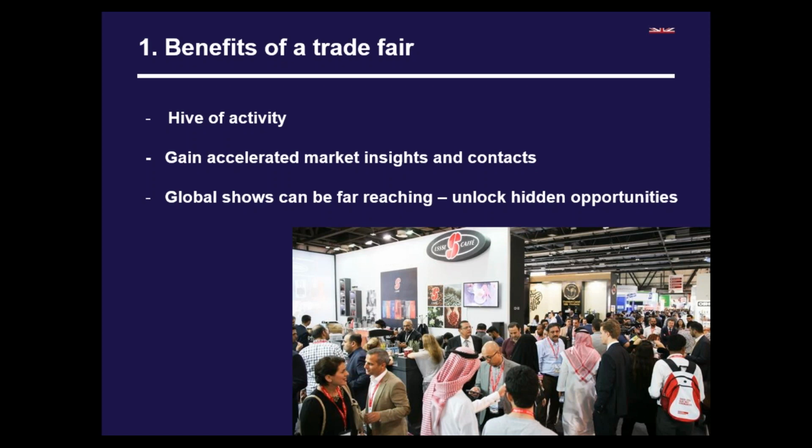So let's start with talking about why do a trade fair in the first place? What are the benefits of having a presence at a trade fair? Well, from my experience, one of the great things is that it's an absolute hive of activity, particularly the larger shows. They bring together continents, regions, global markets for those industries and sectors that you work in. So what it allows you to do is to meet with people from not just one market but several markets over a very short space of time.